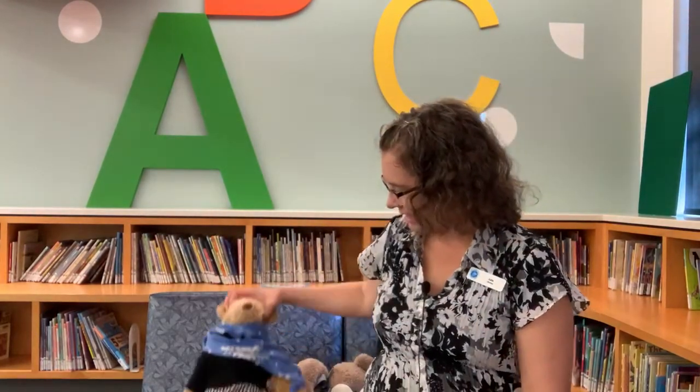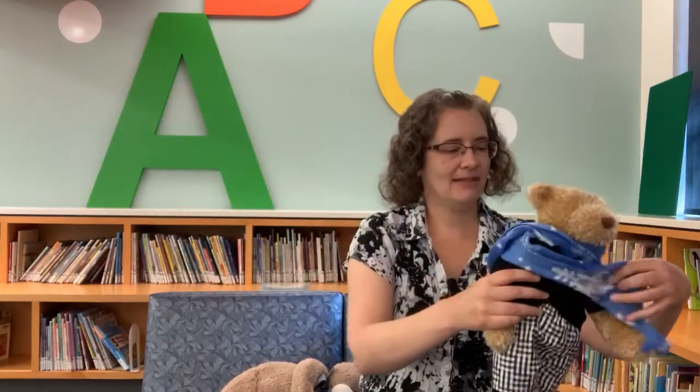Okay. Since I have this other teddy here, how about we do teddy bear, turn around? And that's a fun one to do if you have a little teddy bear at home that you can act it out with, or it's just a fun one just to say as well. So it goes like this. Teddy bear, turn around. Teddy bear, touch the ground.